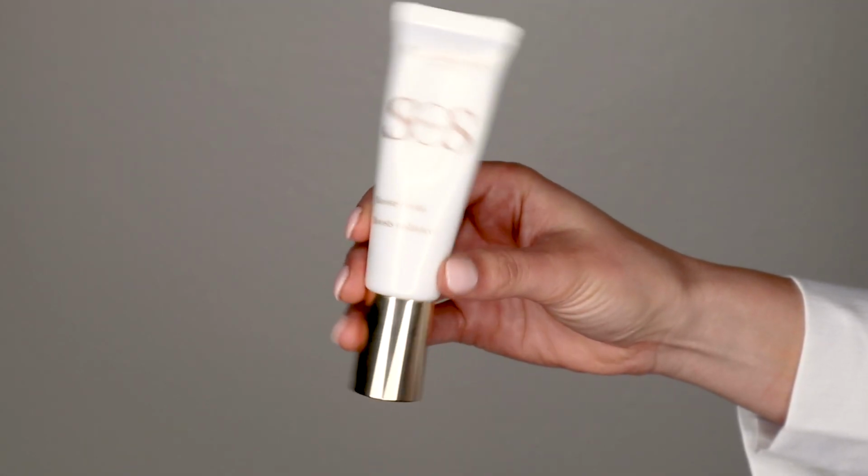So to start, I'm going to use Clarins SOS Primer in Universal Light. Their primers are meant to target specific skin concerns. This one I love using because it's super lightweight, it helps moisturize your skin all throughout the day, and its purpose is to help brighten your skin.